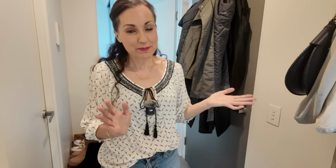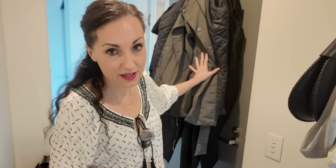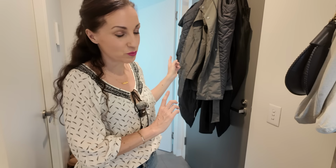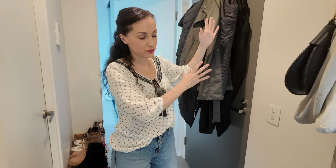All right, let's get started in my somewhat messy hallway, entryway situation here. In my defense though, there isn't really any space to put anything. So storage is an issue in this tiny one-bedroom apartment, as you will see. Yes, my coats are hanging here on the door, which is like the only solution I could come up with because I only have one wardrobe. But I mean, at least it is convenient because I can just grab my coat on the way out.